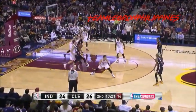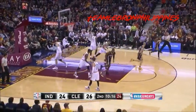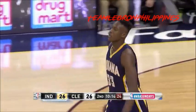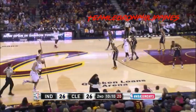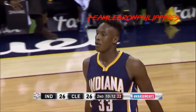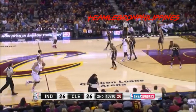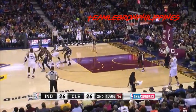Turner, bottled up by Mozgov. Turner falls away and hits. Again, a 19-year-old, but a mature game already, you can tell. Oh yeah, he can play. From what I've seen, this young man will be around this league a long time.